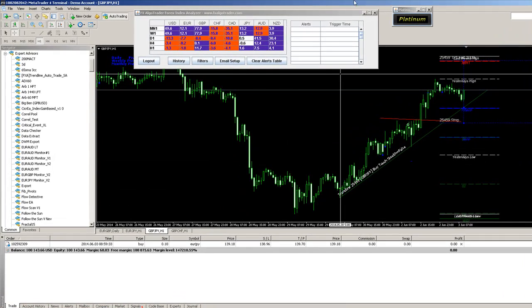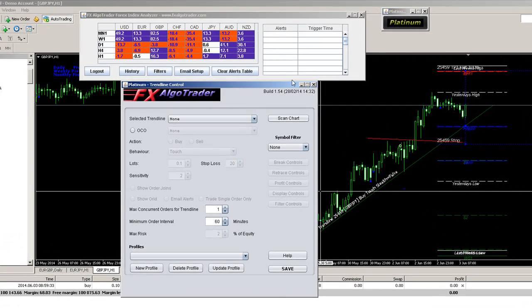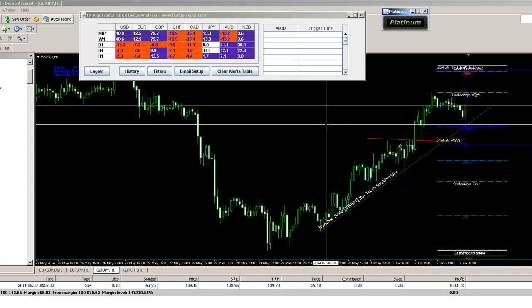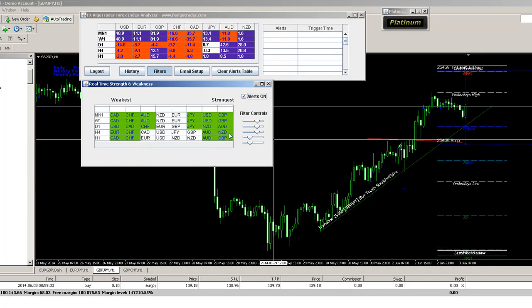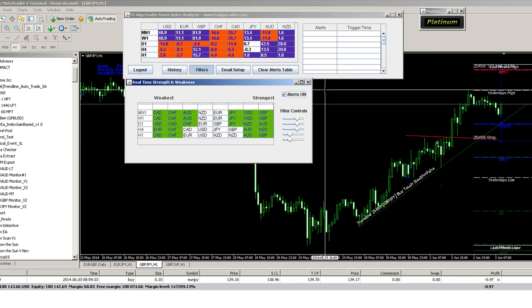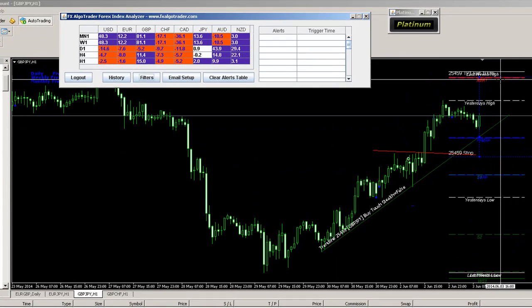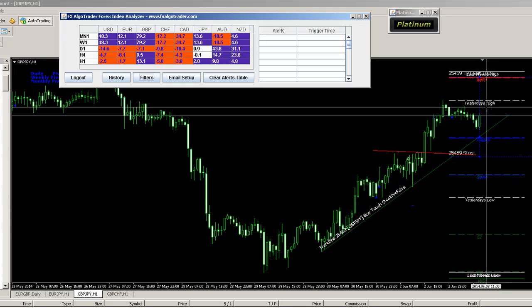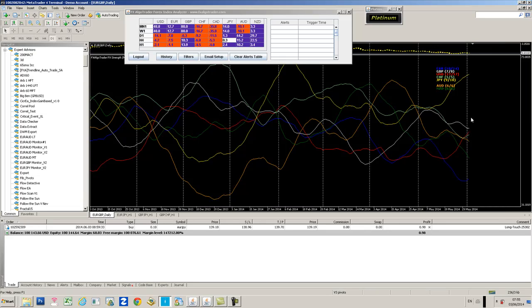We're using the Platinum automated trendline trading system, which gives us a graphical user interface to very quickly configure trend lines for automated trading purposes. We're using the index analyzer for giving us alerts based upon currencies which fit our filter criteria. Here at the moment that's not giving us much. We're using the multi-time frame pivots, which is the FX Algo traded daily, weekly and monthly pivots version 3, and we're also using the strength analyzer to identify potential reversals based upon overbought and oversold conditions.